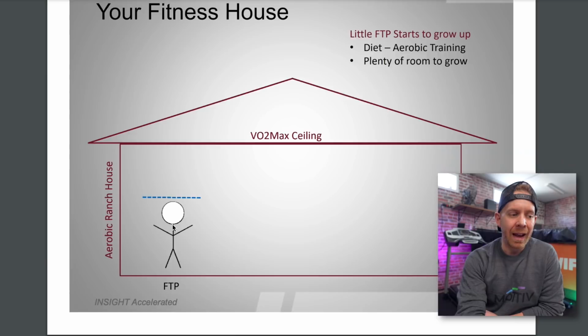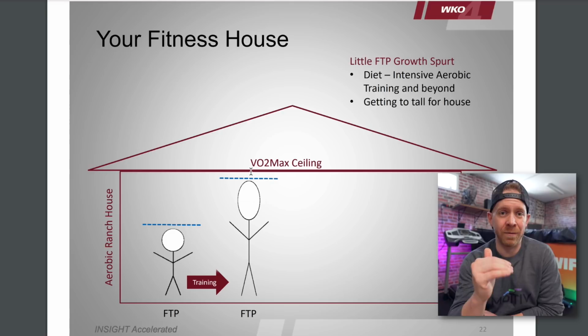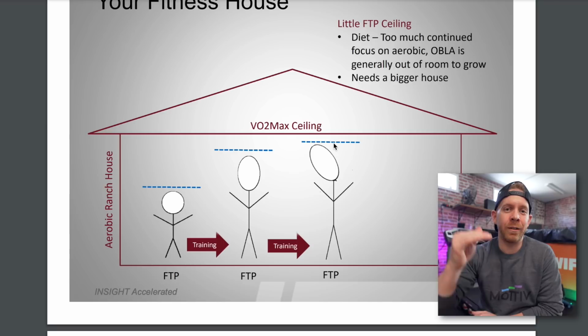Then what happens is you do a bunch of FTP building training that increases your FTP, but it gradually gets closer and closer to that VO2 max ceiling, at which point you need to increase where the VO2 max ceiling is so that you have more room to further increase your FTP. So in order to build our FTP, we need to increase both our VO2 max and our actual FTP. How do we do both?